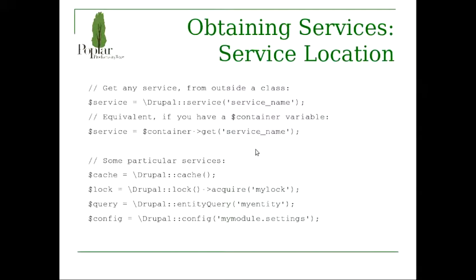Okay? So you're going to see a lot of code around that has a $container variable, and if you have a $container variable, it's always the dependency injection container, and if you need some service, you can always call that get method on it.